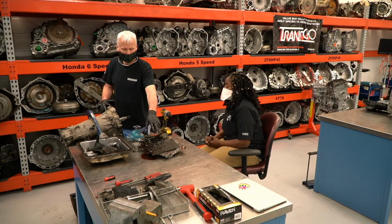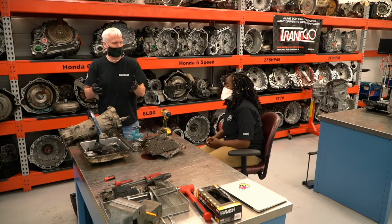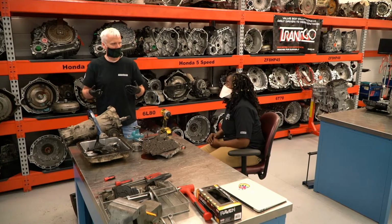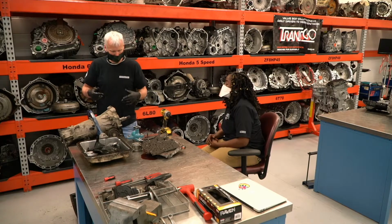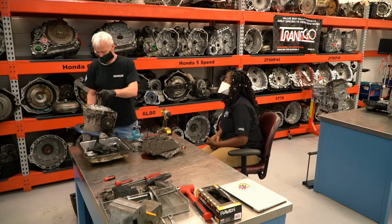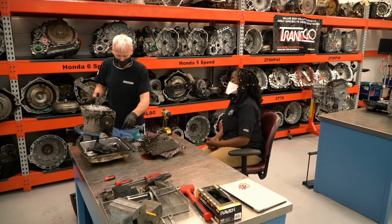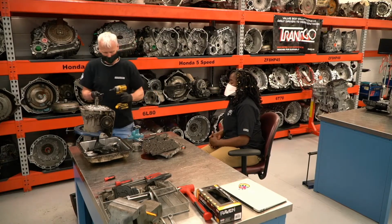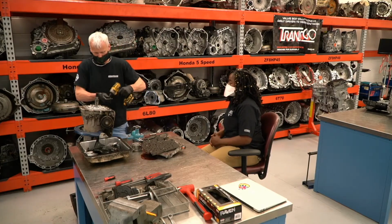Then this valve body over here has the job of delivering that pressure where it needs to go: to different clutches, filling the torque converter up with fluid, lubrication, all that kind of stuff. So this pump obviously is really important, and we are going to take it off, and we will eventually take it apart to make sure it's not torn up inside.